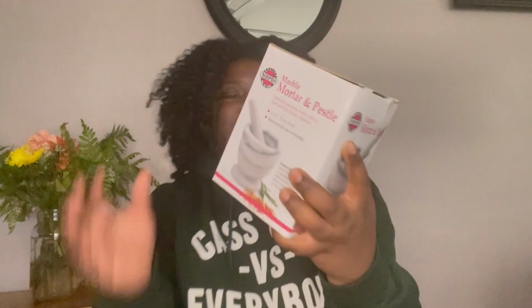Mortar and pestle. You guys, I have wanted one of these for ages, okay? And here is how I'm going to justify this purchase. Watch and learn. I purchased some hibiscus flowers, whole flowers, and in order for me to use them in my hair products, they need to be crushed up. You see where I'm going? So in order for me to crush them up, I need a mortar and pestle. So that's how I justified this purchase, and I'm sticking to it.